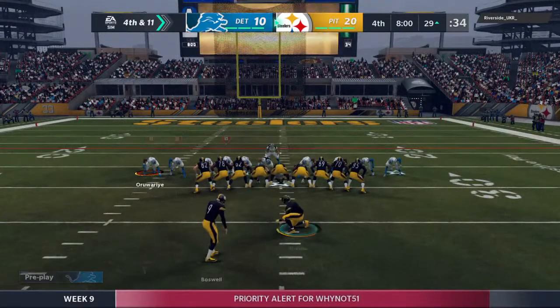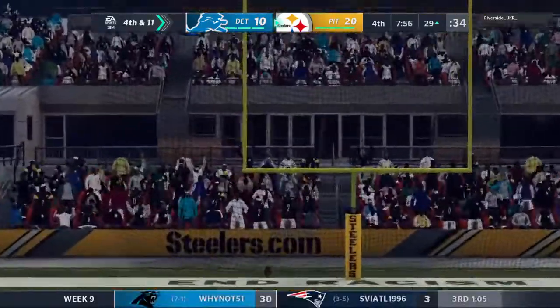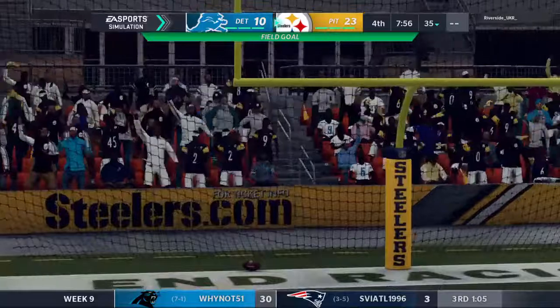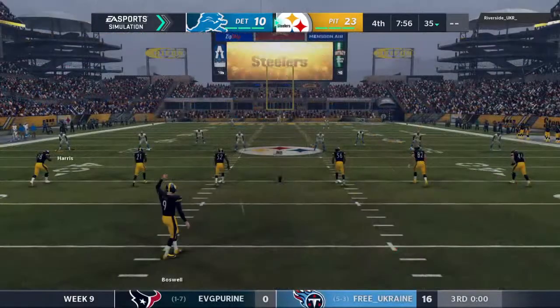Well, on for the field goal. A 46-yard attempt. And this one is going to just tuck into the bottom left corner as he gets it to go. And that will extend their lead even further.